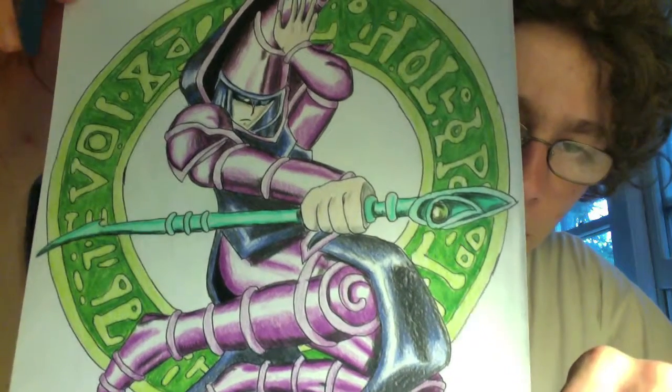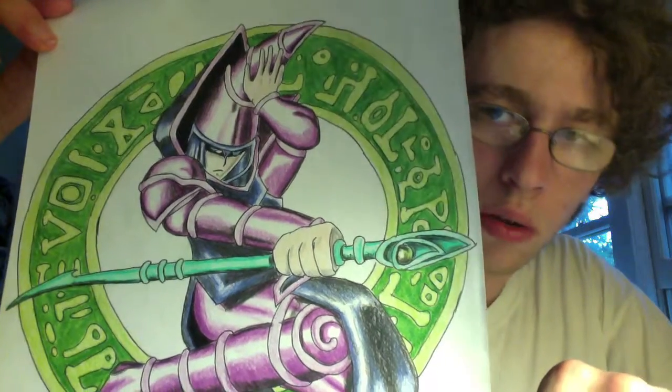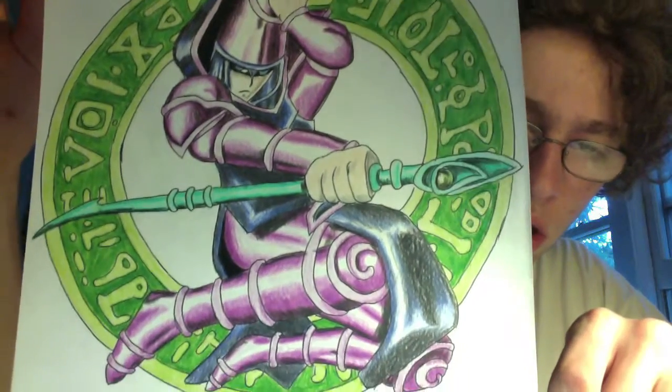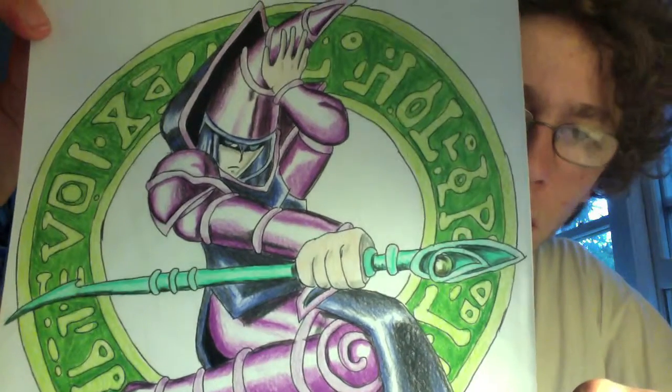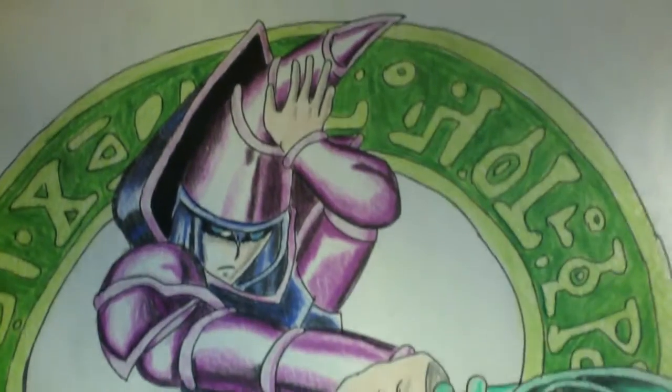I like the lighting on Dark Magician's armor or clothes, whatever you call that. Yeah, Dark Magician. I had fun drawing the pattern in the back. And you should really check out that video for a much better look at that art.